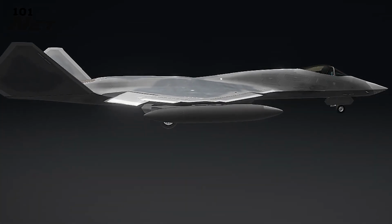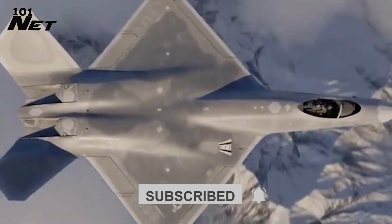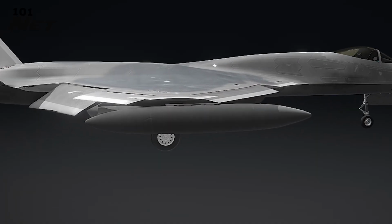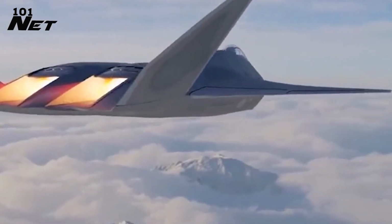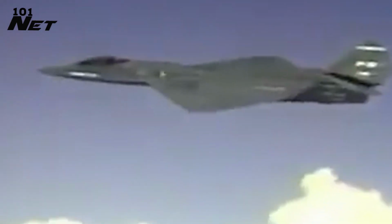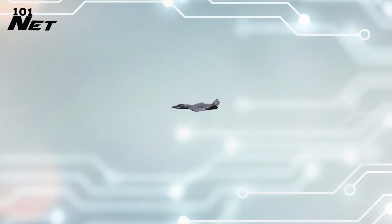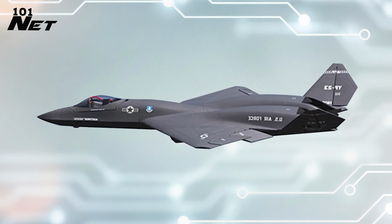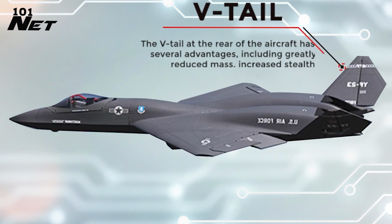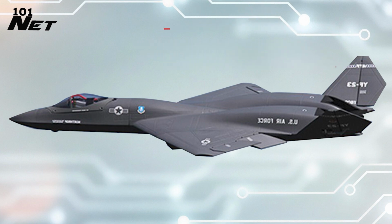The controls on the trailing ends of the wings perform roll and lift duties, as well as speed brakes and steering. The inner flap will descend while the outside aileron rises, slowing the airplane. The V-tail at the back of the aircraft has several advantages, including greatly reduced mass, increased stealth, significantly reduced radar visibility at the back of the aircraft, and extremely low thermal visibility, which completely conceals the engine from all angles of view except when looking directly above and behind the aircraft.